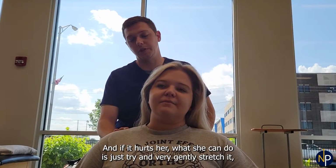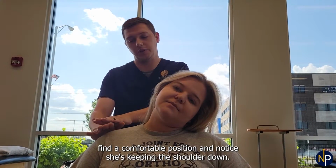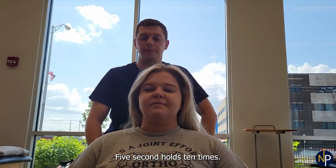And if it hurts her, what she can do is just try and very gently stretch it. Find a comfortable position. And notice she's keeping the shoulder down. She's not hiking it up, which is going to impede the stretch. Again, 5-second holds 10 times.